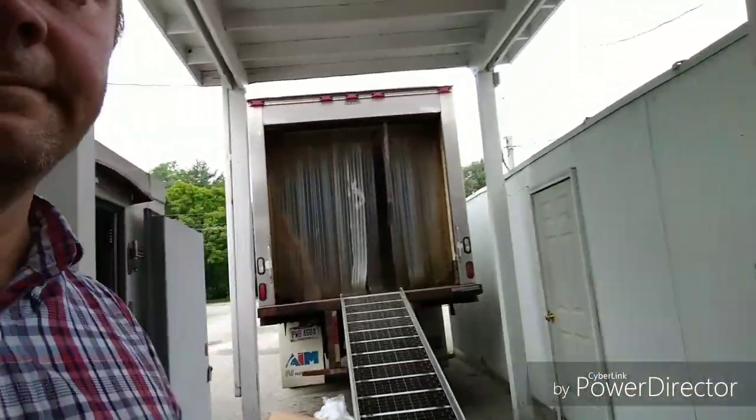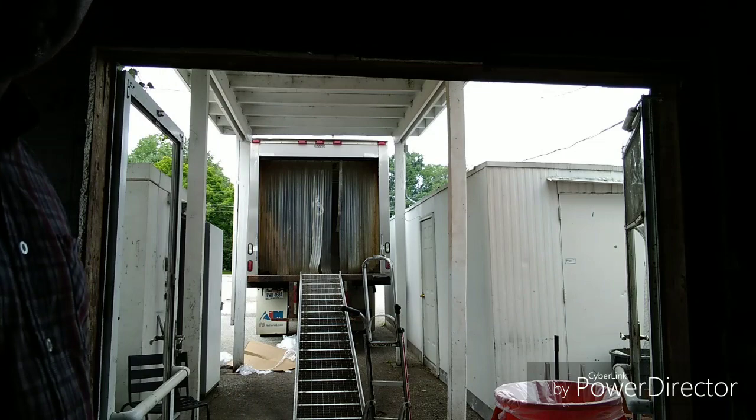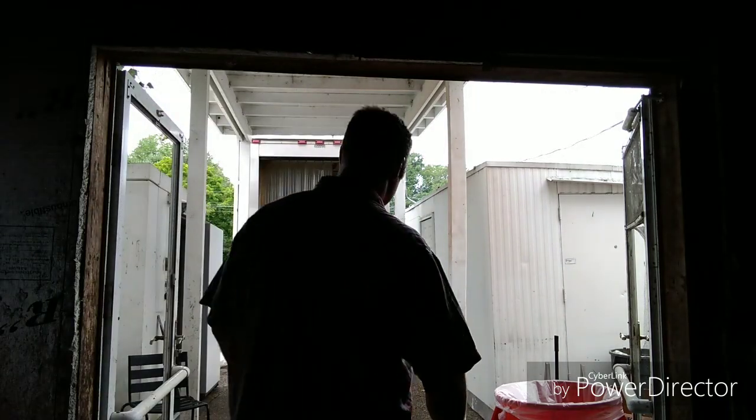Now it's time to unload the dry stuff. So we're going to start doing that. And the biggest part of that does, as I mentioned, go downstairs. So anyway.